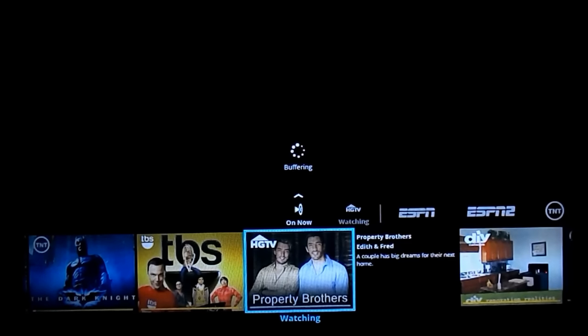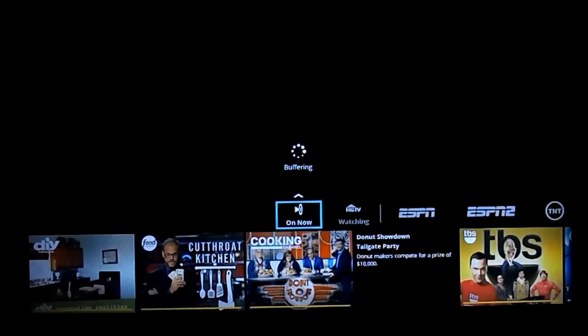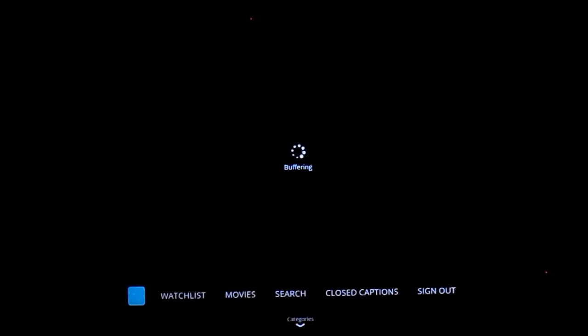So it loads up and it remembers what the last station I was on was, so it brings me to the Home and Garden channel. You can scroll through all the different channels across the bottom. Hitting the menu key on the station will bring up the different options: closed captions, movies, watch list, TV.